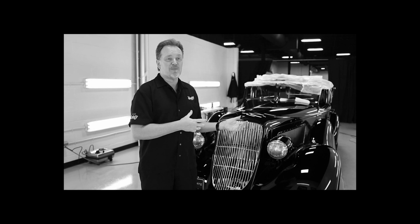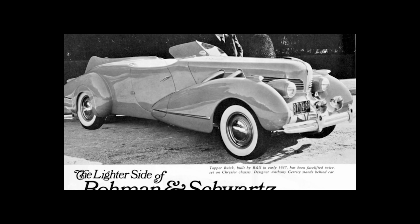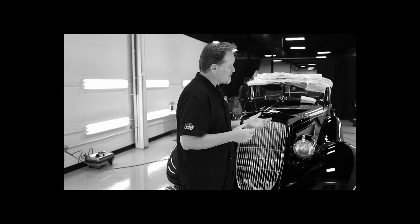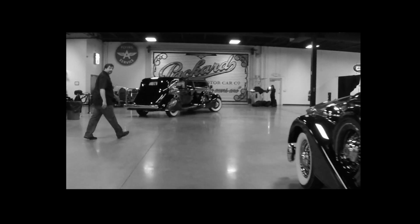Now, the car was bodied by Bowman and Schwartz out of Pasadena, California. It happened to be down the street from Meguiar's back then, and consequently, they used our products exclusively on the coaches that they designed. So this car back in 1935 would have left their coach building house with a Meguiar's shine on it. Here we are 80 years later, we're putting a fresh Meguiar's shine on her before she goes to auction with RM.